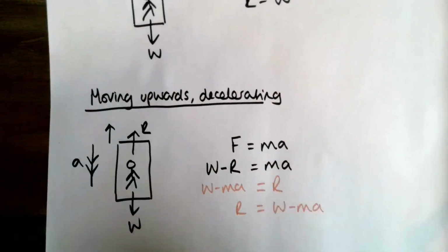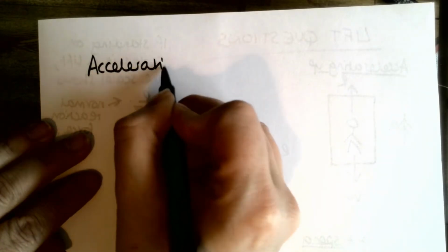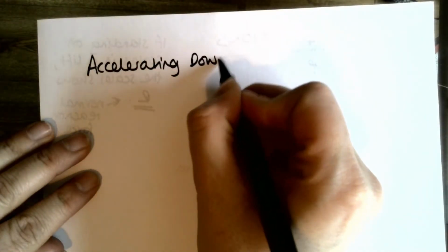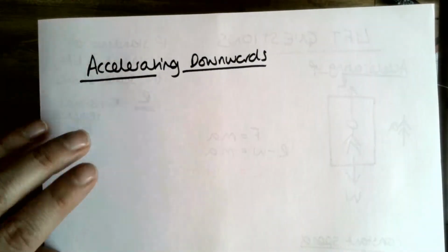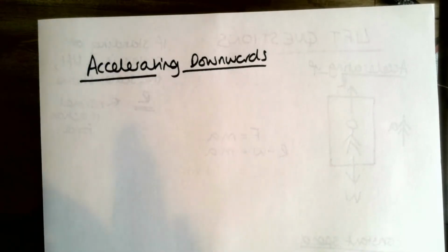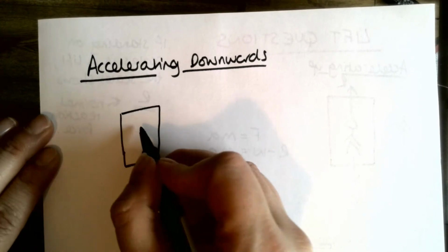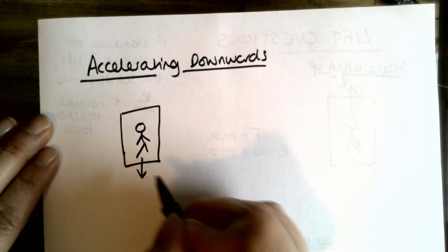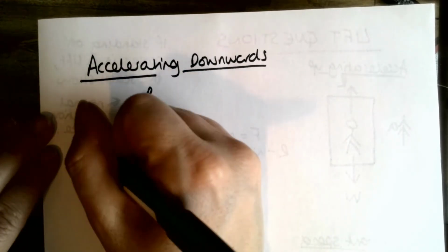Okay, we're going to do lifts moving down the way as well. So this time we will go accelerating down. So you've gone upstairs in the lift and now you're going back down again. Or not downstairs, we're going to say you're in a lift. You're going back down in the lift. So here you are in your lift. You've got your weight acting down the way, your normal reaction up the way, and it's accelerating down.